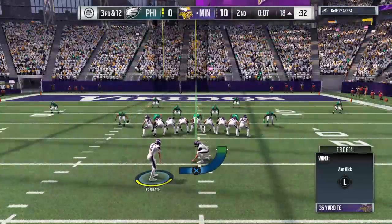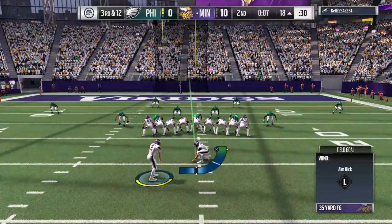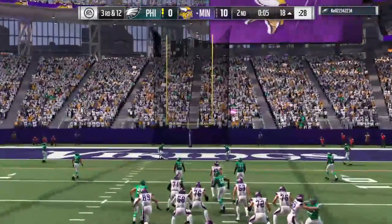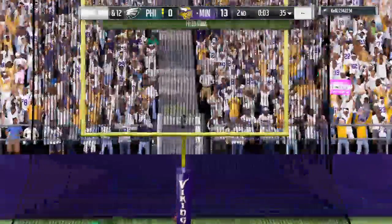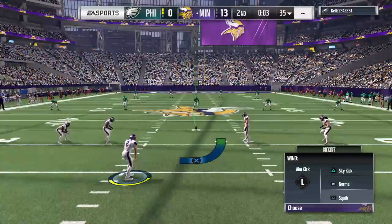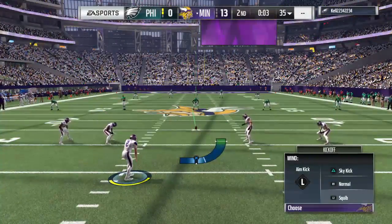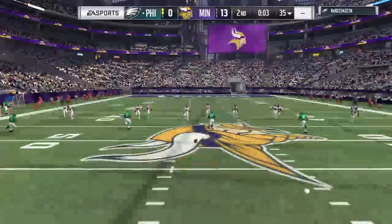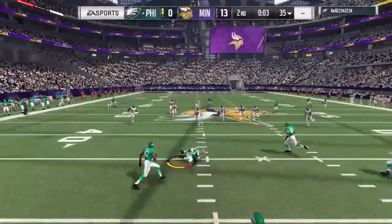So on 3rd down, the field goal unit will come out as they'll try to get 3 before half. From the right hash, it's a 35-yard attempt. And Forbath will put this one through, and that'll push the lead up to 13-0. So the drive stalls out, but they are able to put 3 points on the board. Yeah, just a yard or 2 shorter than an extra point, so no problems converting there.